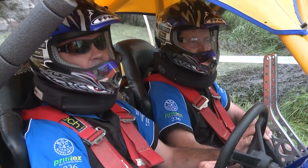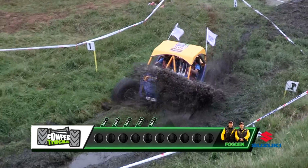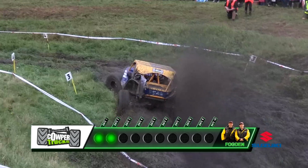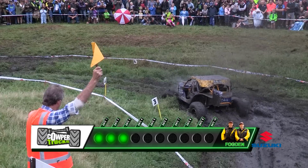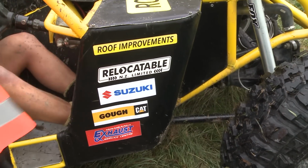Nathan Fogden and Mike Gibbons next. Only got 0 in course number 1 because he hit the tape straight away. They'll be looking for redemption here. You're on board with Nathan and Mike. Look at the grimace on Mike's face, trying to dodge the mud, and they're not going to get much further than 3 gates. So that's 300 points for the pair from the Bay of Plenty.